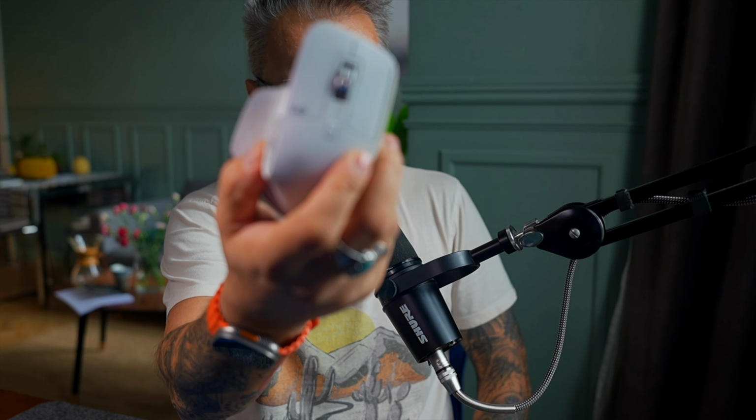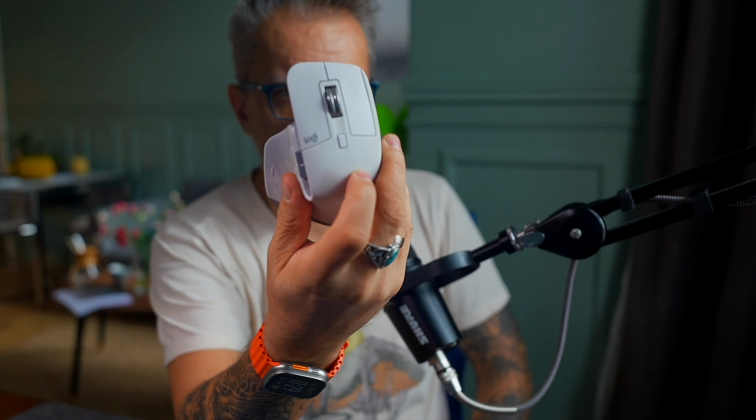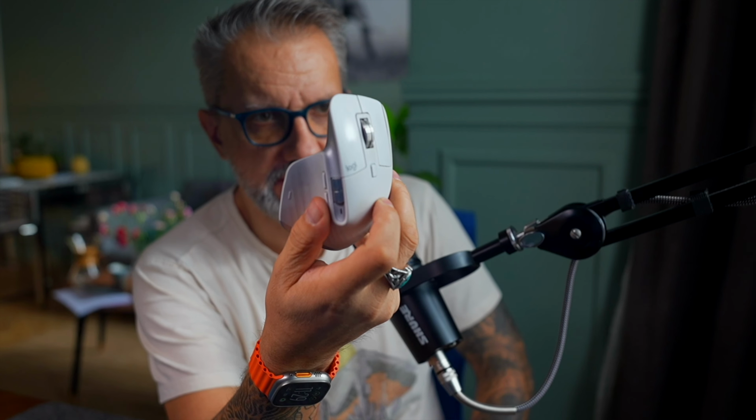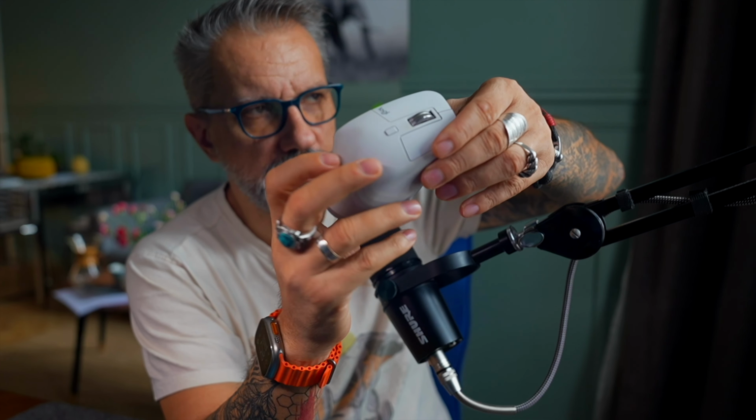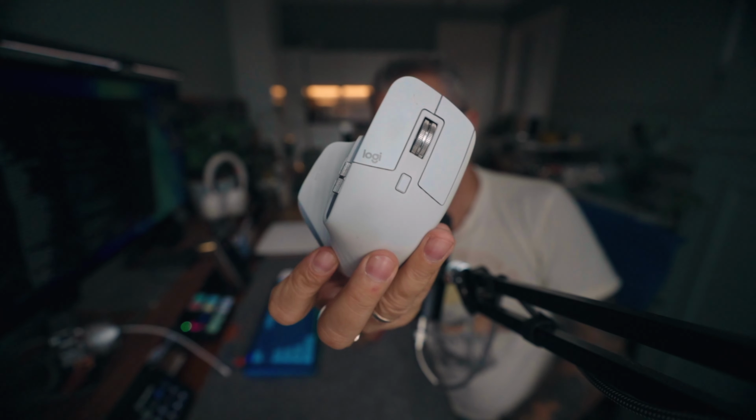For the mouse, I have nothing fancy. Like almost every YouTuber and programmer, I have Logitech. This is the MX3S, like a silent mouse. That is a great mouse, but do not buy it in white color because it is impossible to keep it clean. Believe me, I'm trying, but it is an impossible task.